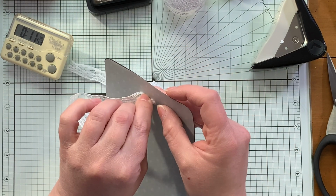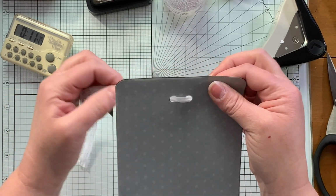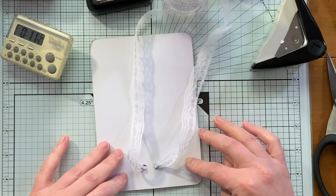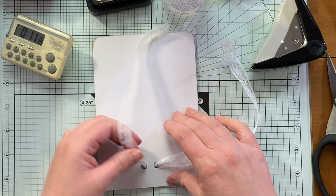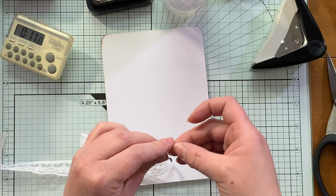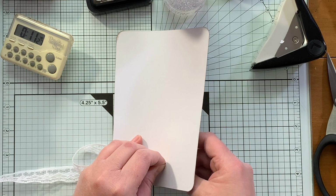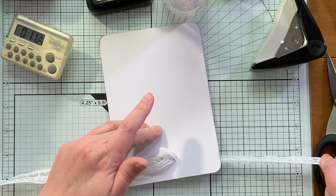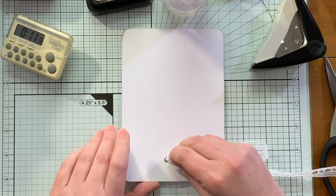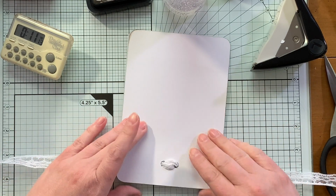I think I got them on clearance at Michael's or something forever ago. So I go through that way, try to keep it a bit even, right? And then I flip it over and I kind of cross them and go back through the holes on the opposite, you know. And like I said, I have way too much lace here. I'm not going to need all of this, but it's okay. We'll just have some left over for snippets and such.